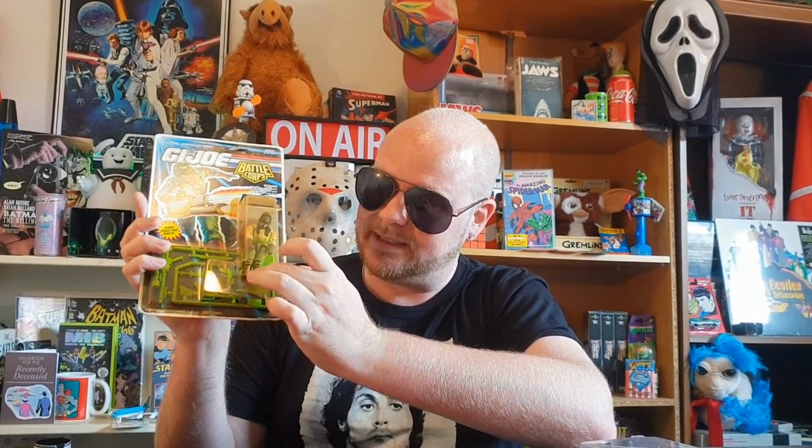Here we have this little G.I. Joe guy. The packaging is really busted down here. This guy is really slipping out. The plastic that's covering him has been stained yellow. So yeah, this isn't in the best of shape at the moment.